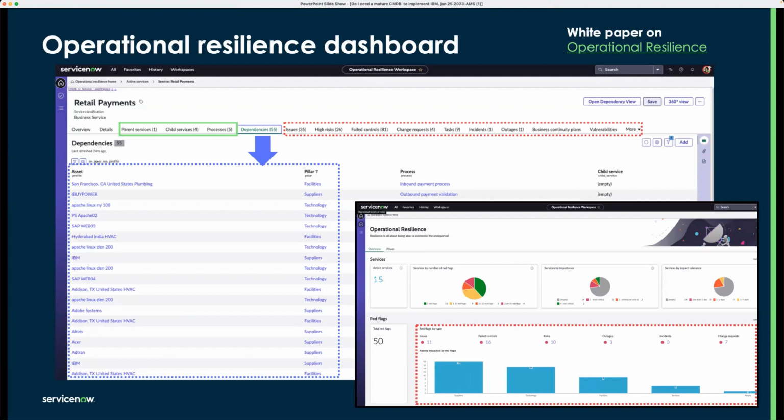And again, the BIA is another good, quick and easy way to get started. So if you know your critical services, use the BIA, and that will bring at least this data in to get started.